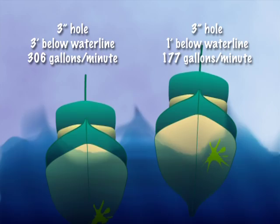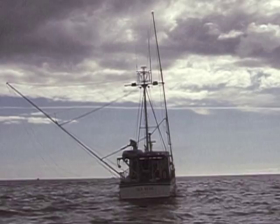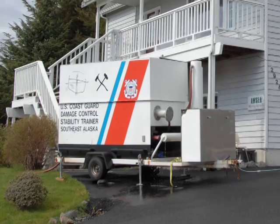Heeling the vessel to the opposite side of the leak may slow the leak by reducing the water pressure. However, this should only be done if it doesn't reduce stability. Flooding at sea often can be prevented with good maintenance and attention to hull integrity. The U.S. Coast Guard has damage control training trailers in many coastal locations where you can practice your skills.